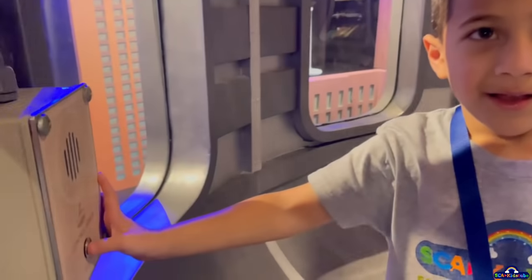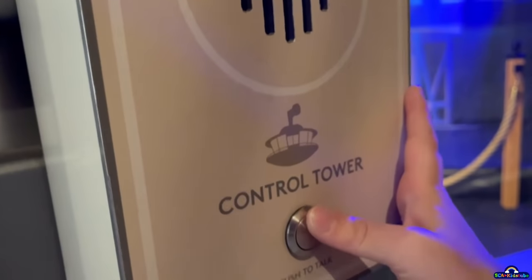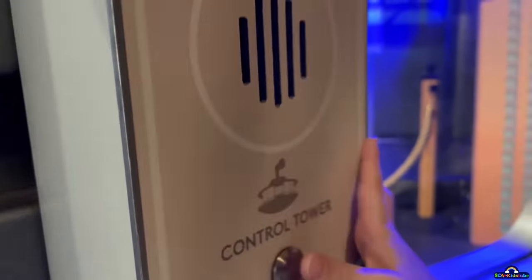Let's go. Oh, okay. What does that? I don't know. Control tower. Control tower? Yes. Click on it. Oh, look. You can control it because remember it's the cloud catcher. Oh!